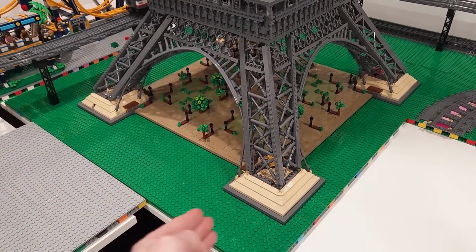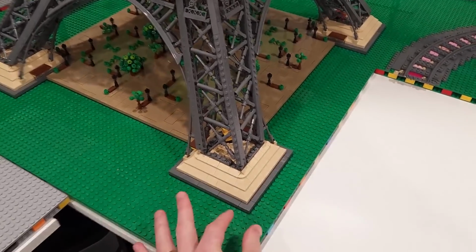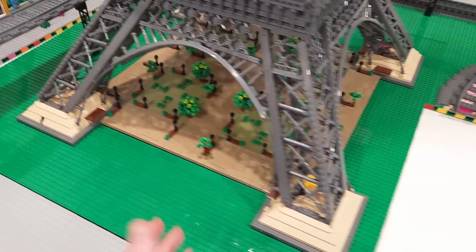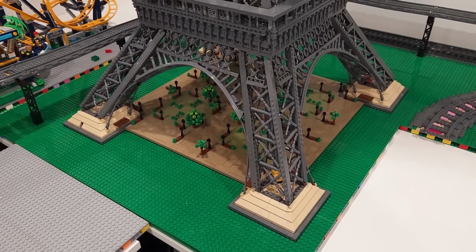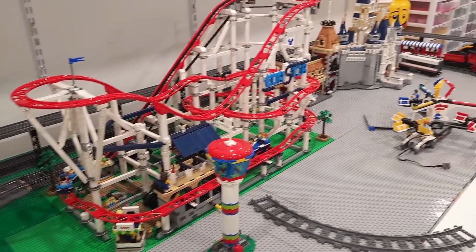Essentially just create a border on 4 48x48 base plates. You can see I left 4 studs here and more at the back just because that's how it fits in the amusement park. That's just how the base plate alignment works. So yeah, I'm pretty happy that I got started on this. It looks really good. And I think it's going to be awesome here in the amusement park.